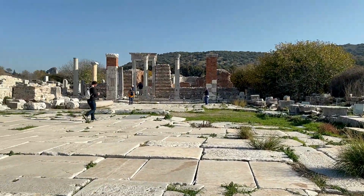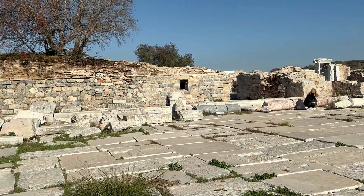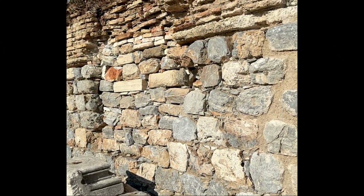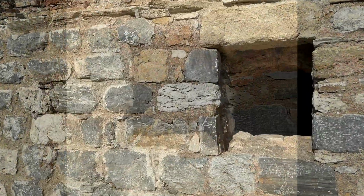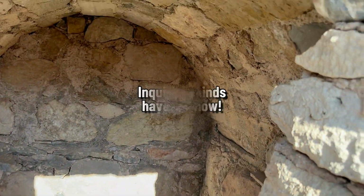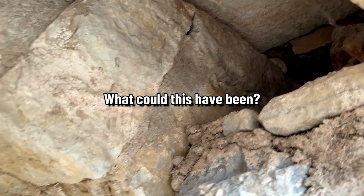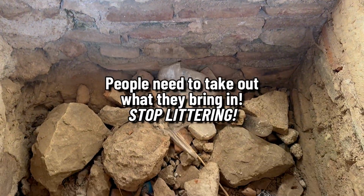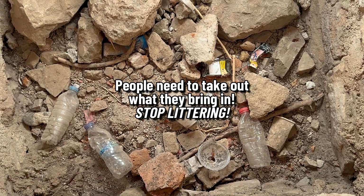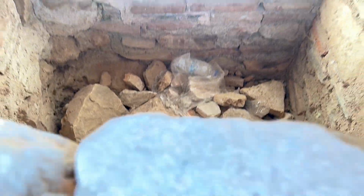And this is the Church of Mary at Ephesus, of what's left of it, and a wall, and that looks like that was rebuilt. Here's the, oh, I gotta stick my head in here. Let's see what's in here. Oh, geez. I gotta do this. Let's see what's in here. Hello, hello, hello. Just rocks, no bones. Just litter. Stop throwing water bottles, people. Come on, it's not a garbage festival.